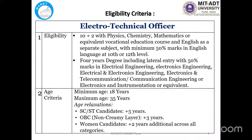The qualifying criteria that we have, this is of course from the Director General Shipping. Most of you have been selected or have signed up because you have eligibility by having electrical or allied branches, like I said, electronics, telecom, instrumentation or equivalent degrees, and you need to have passed with at least 50% marks. And of course, you need to have passed with 50% marks in English at 10th or 12th level. And then of course, age relaxation is up to 35 years.